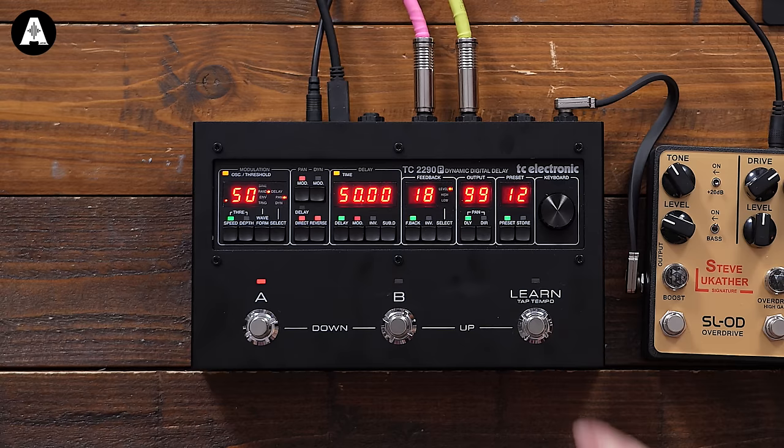We've asked one of the TC guys. It could be just save, couldn't it? Yeah. We've asked one of the TC guys if they've got an original 2290 to bring it in, and we'll go slightly deeper under the hood. So for today, it's very much just initial reactions, hearing presets.